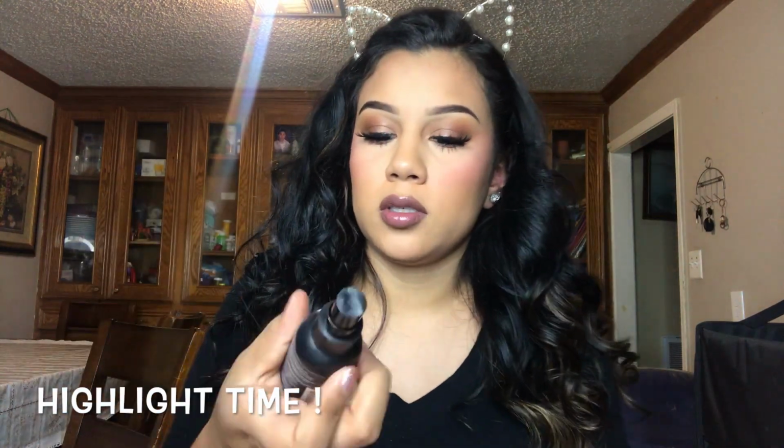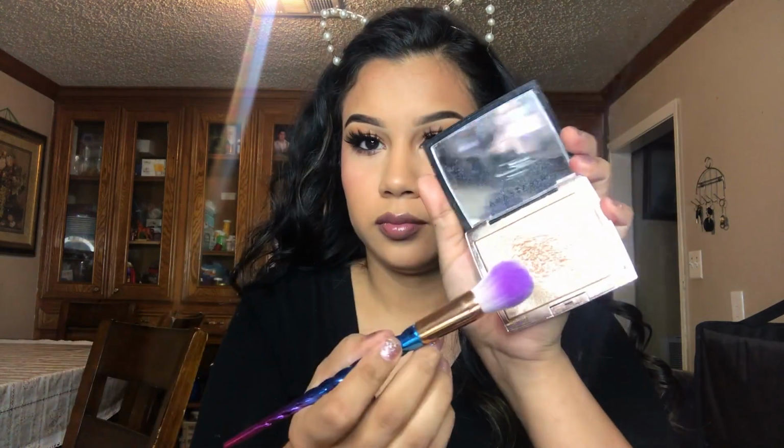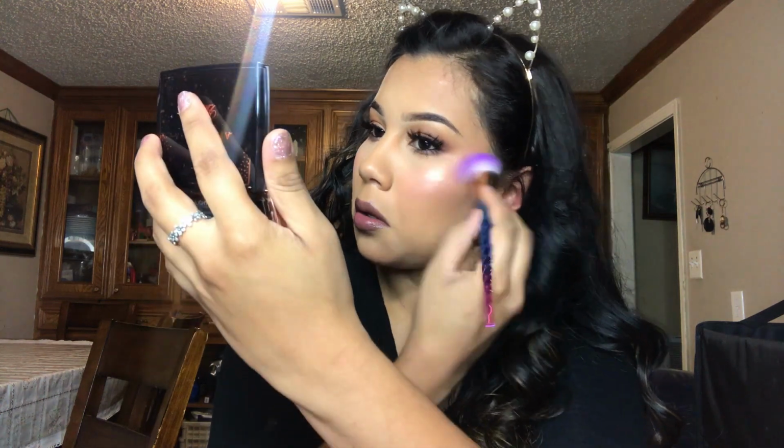When I put on any highlight, I like to put some setting spray on first, so that when I apply my highlight, it stays better. I don't know if you've noticed, but when you put highlight on, sometimes the brush doesn't really get the highlight on your cheeks so well. But when you put setting spray or wet the highlight, it makes it stay on so much more and it brings out the brightness of the highlight.